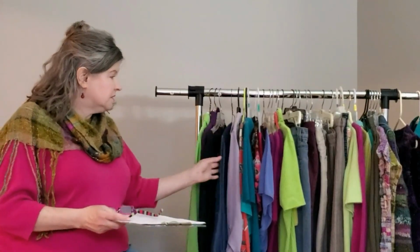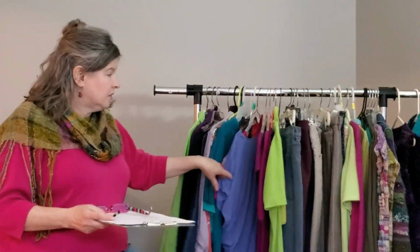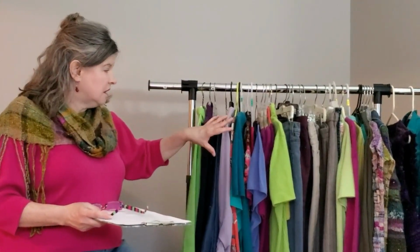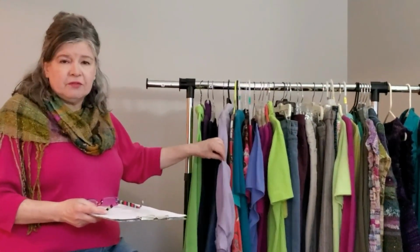If you're in a sunny place like California or Florida, where you pretty much don't have as large a range of temperature, then you may have a quite different looking wardrobe than I do. But I do have to accommodate some short sleeve things and some long sleeve things too, and various levels of warmth, various textures and weight of fiber, weight of fabric to accommodate our changeable weather.